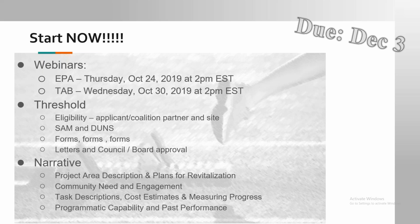Again, Jeanine did not touch on threshold so much. However, these are things that you should get on immediately, particularly if you have a cleanup or a site-specific assessment grant application. If you're thinking about a coalition, especially if they are nonprofits, start looking at eligibility to ensure that your coalition partners are eligible entities. If it's a site, check with EPA that it is an eligible site, and site eligibility and threshold are those types of questions you can ask EPA without them being concerned about giving you ranking criteria advice.